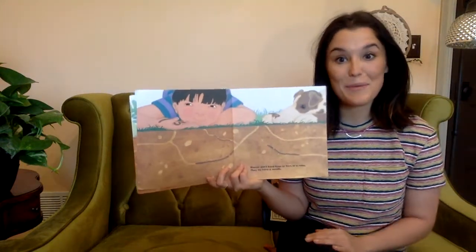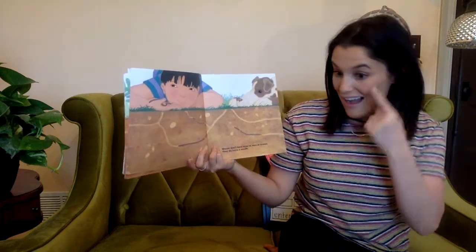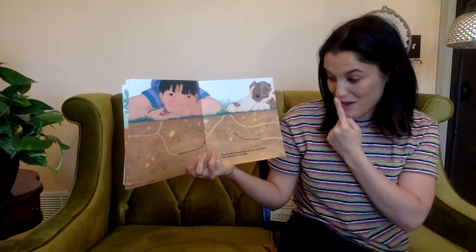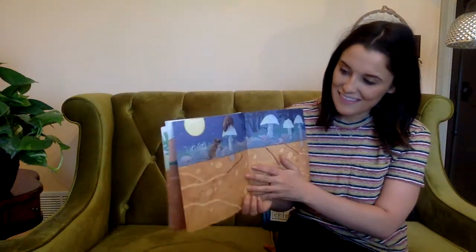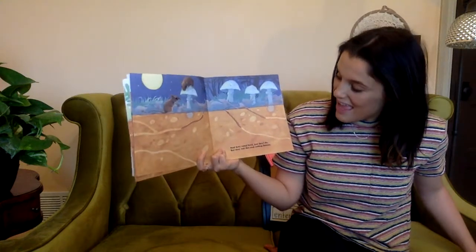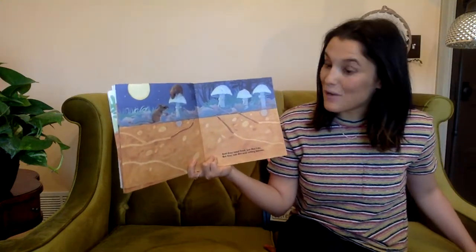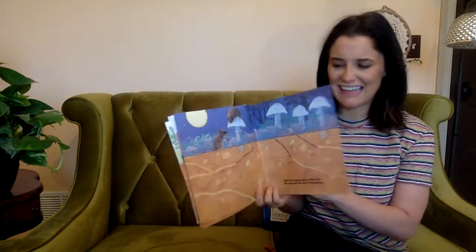This picture must be important because it was on the front. Worms don't have eyes or ears or a nose. They do have a mouth. And they need food, just like we do, but they eat dirt and rotting leaves. Ooh, we wouldn't like that.